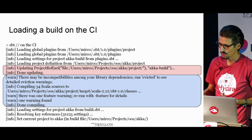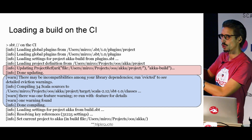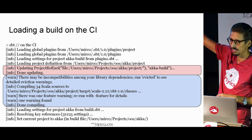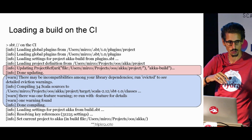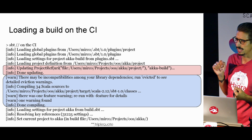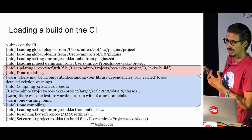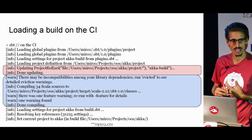Let's find out. So this is the output, let's say on the CI. Imagine I'm on the CI, SBT started. I highlighted the difference between the local development and the CI. So the log lines highlighted there are the extra things that SBT is doing on the CI that it is not doing locally. So what are these things? Well, updating means resolution. When you say updating, that means SBT is resolving something. It's interesting because it's not actually downloading anything. I got everything cached, but it's spending some time resolving.